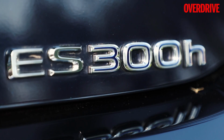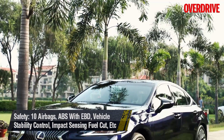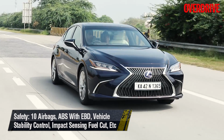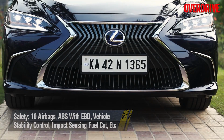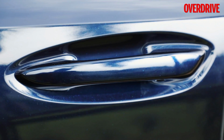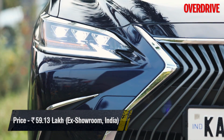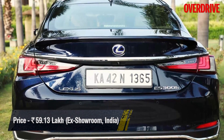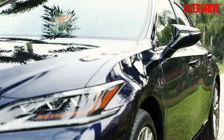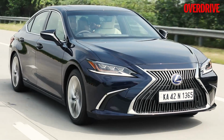The ES in this car's name stands for Elegant Sedan, and the new generation ES 300h definitely feels a lot more elegant and more stylish as well. Priced at Rs 59.13 lakh, it faces off against big names like the Mercedes-Benz E-Class, the Audi A6, the BMW 5 Series, as also the Jaguar XF. And at its price, this car is definitely distinctive because unlike the others, it is the only petrol-electric hybrid in the mid-size luxury sedan segment. And wherever it takes you, it does so with a lot of style and a lot of elegance as well.